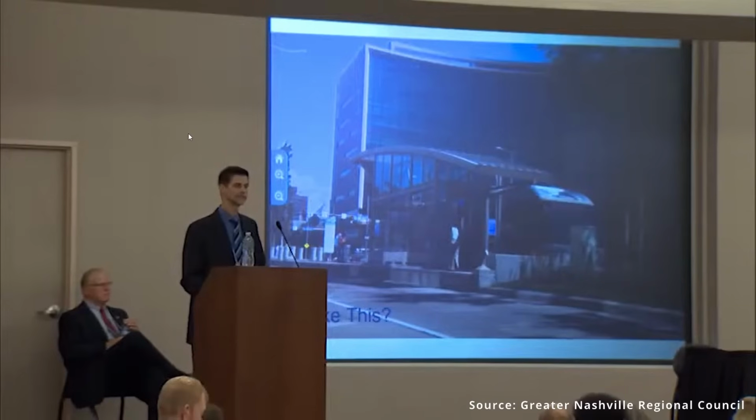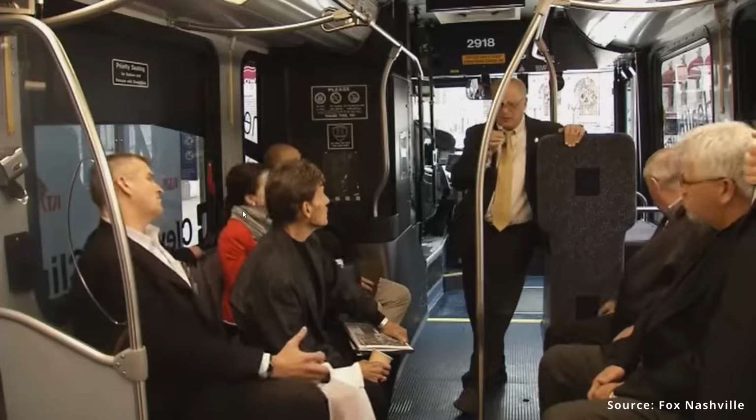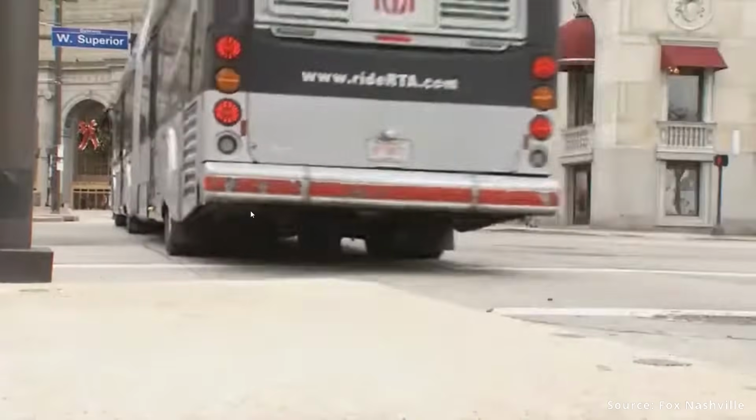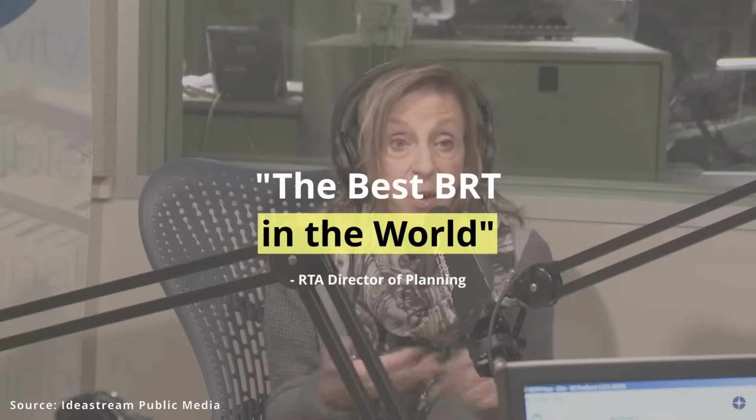Bus rapid transit, as it is in Cleveland, it's considered a national model, attracting this tour group of Kansas City officials and previously Mayor Carl Dean. We've got the best BRT, the HealthLine, in the world.